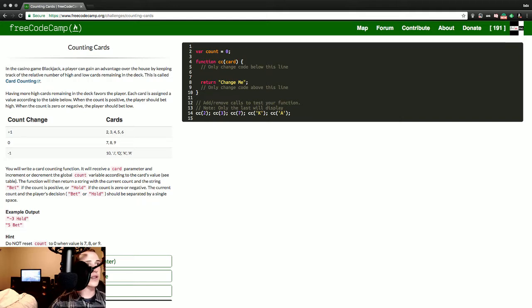Okay, counting cards. So, off to a mediocre start, which is a step up for us. Usually we're down a couple notches. Usually we begin on a fizzle and end on a fizzle. So mediocre is good. We like that.